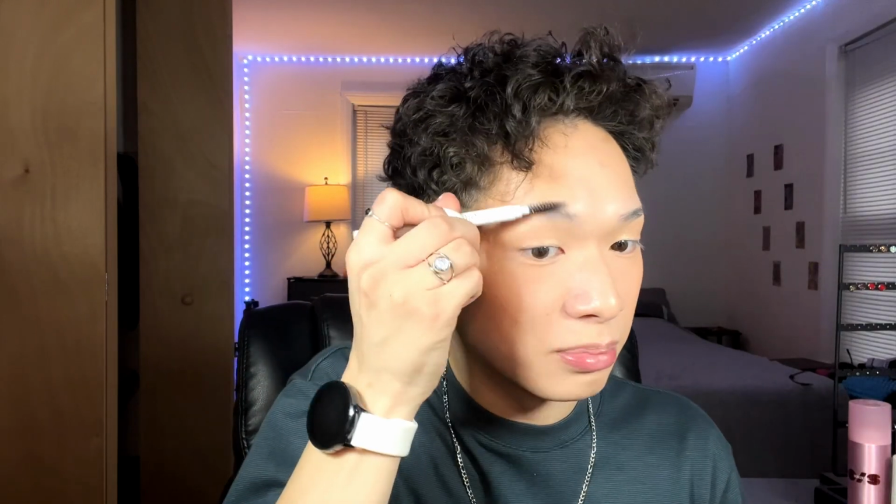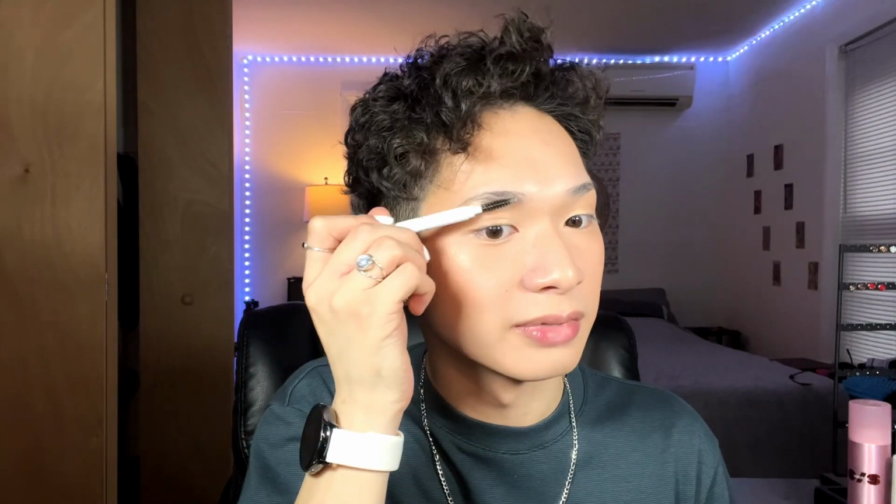It's kind of hard for me to find a nice taupe like this at the drugstore. It's not too warm and leans more on the cool side, which I feel is better for me. So you want to take the spoolie end and brush your eyebrow hairs. Get a little bit of that product that you might have gotten in it, like I did in the beginning with foundation, and brush it out. Kind of provide a little bit more of a shape to work with, and go from there.